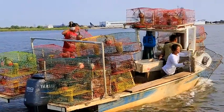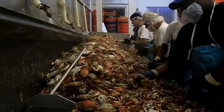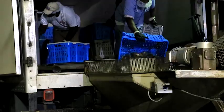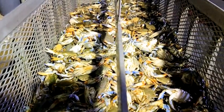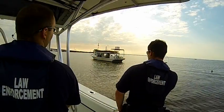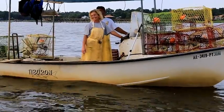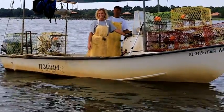The blue crab fishery in Alabama produces 1 to 2 million pounds of crabs annually. This industry is an important part of the Gulf Coast economy. The Marine Resources Division of the Alabama Department of Conservation is charged with managing the crab fishery and ensuring the health and future of this important resource.